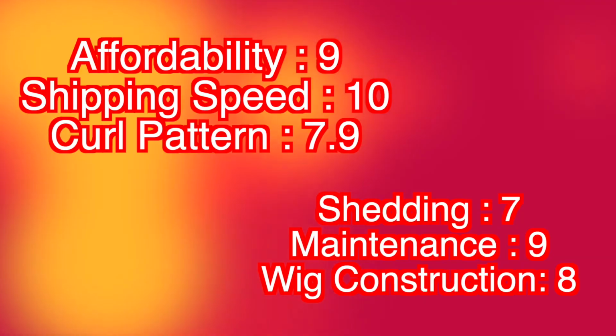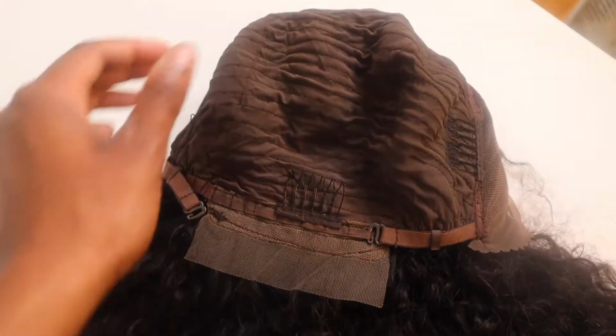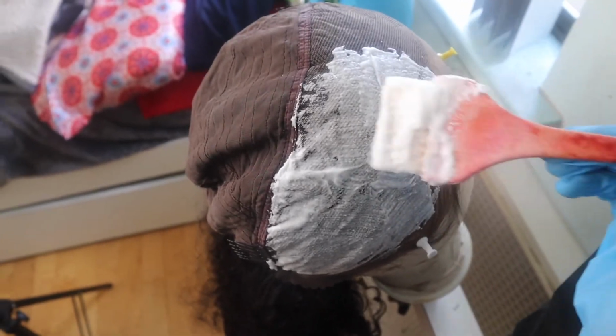Okay, so in terms of the entire construction, the cap and all of that, I'm gonna give it a solid 8. I feel like this wig was great. You know, I don't feel like it was amazing. I don't feel like it came super plucked. I don't feel like the knots came bleached, you know, and these are all different things that come into the construction of the wig. I feel like it was easy for me to pluck the knots, and it was a little bit of plucking that I had to do to the frontal to make it look natural, you know.